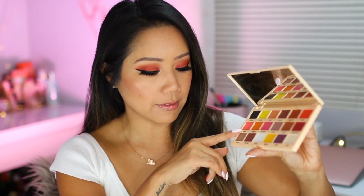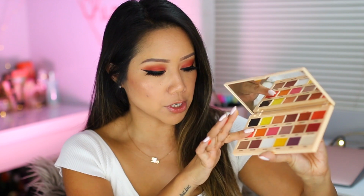Really love the color story of this palette because you get some neutrals, but you also get a lot of those rich, warm colors like that burnt orange color. I also really appreciate the pops of color. Like you have this one called Turmeric, and you also have this other one called Harissa, which is like a pinky color.